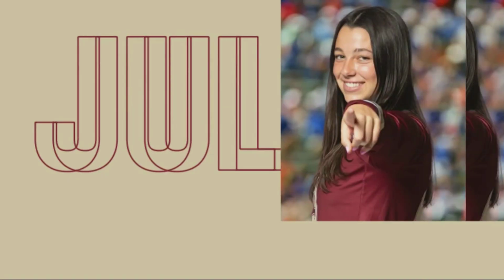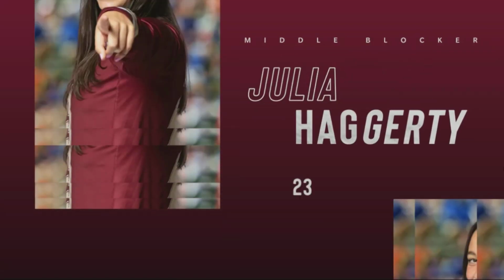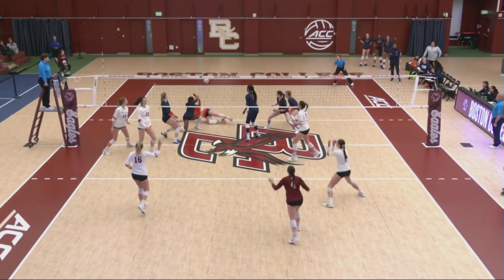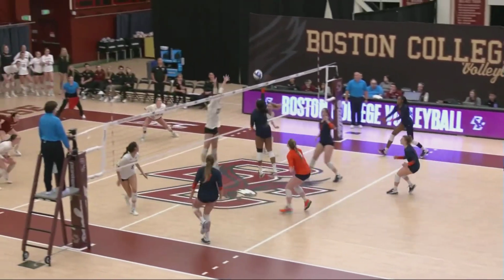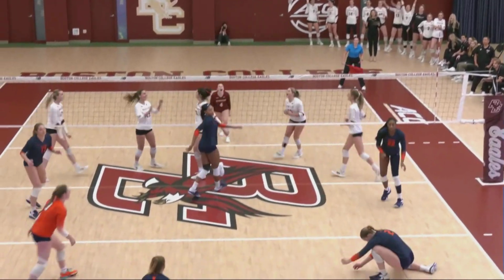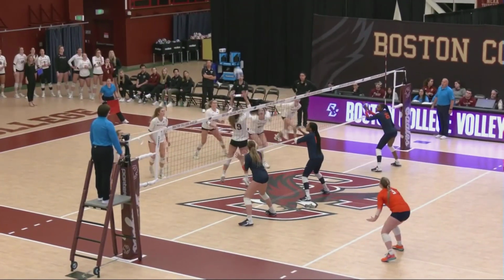You see 22 straight sets lost for the Orange, and this second set belonging to Julia Haggerty, doing it on both ends of the floor. And you see the defense with the block, but also showing the big swing as well. Yeah, really impressive second set, certainly.